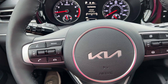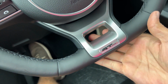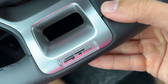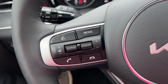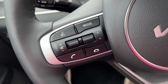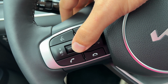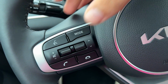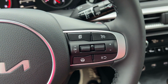On the left-hand side of this nice D-shaped steering wheel, which gives you extra leverage, but also more leg room. Nice. You're going to have your entertainment and convenience features for voice recognition, cycling through your audio sources, volume control. We can see this is treaded here, so we know this is pressable. Tracks and presets, and Bluetooth. On the right-hand side of the wheel, let me get this straight, and there we go, it's bothering me.